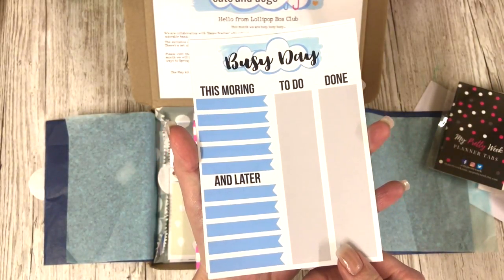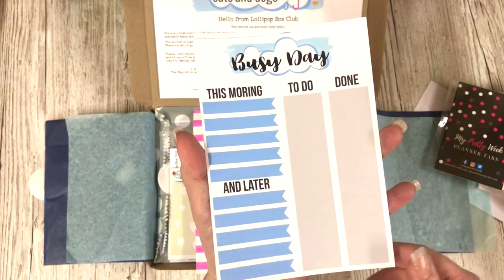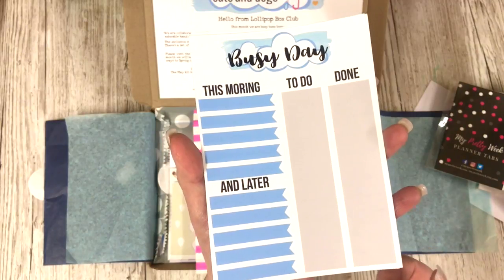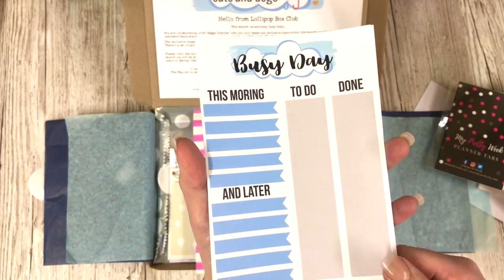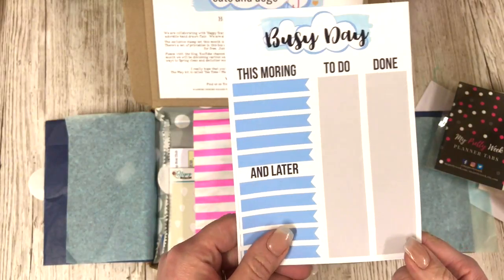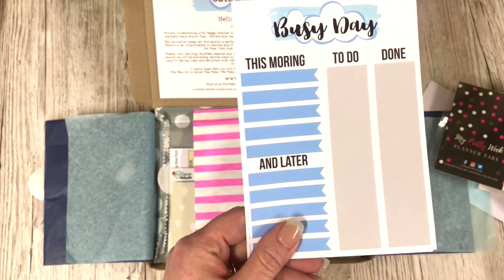You know how much I love to be organised. I love a list, and I just love having a different list every month. I've got so many pads of lists, but it's just always fun having something different, and they just inspire me to stay organised in the day. So I like to add them in the kits.